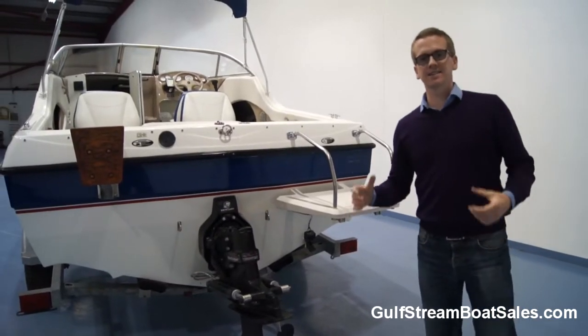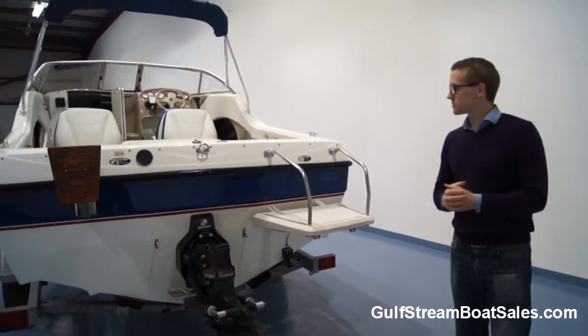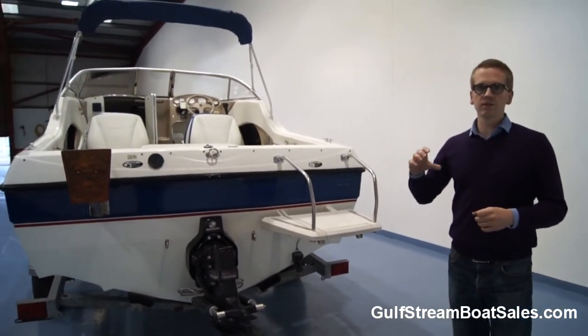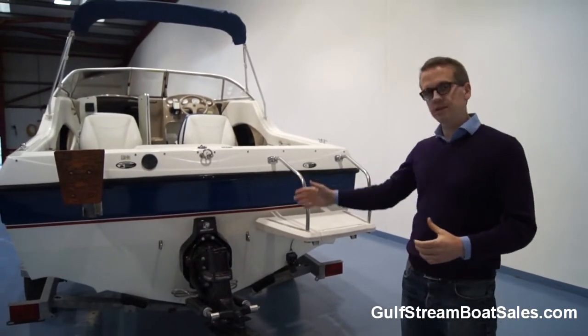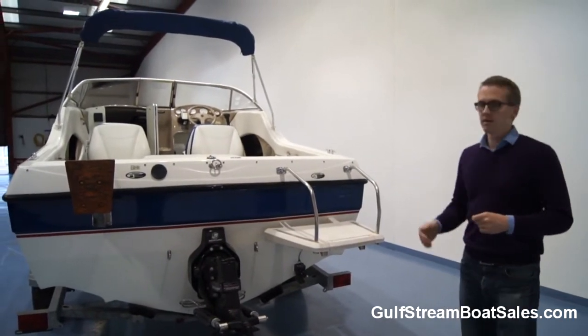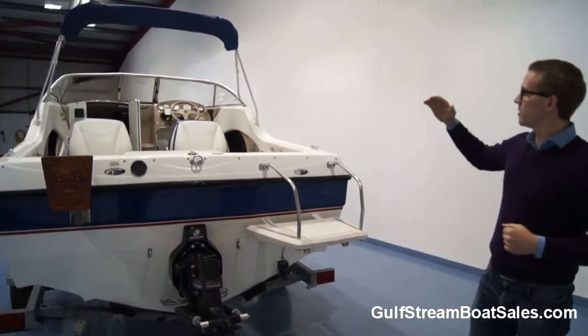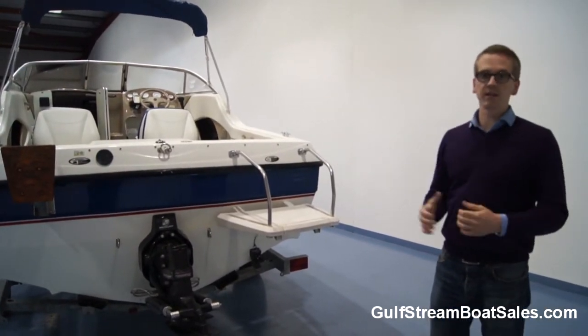So this boat is 19 feet long and it's just under 8 feet wide. It's a great manageable size, easy to store and to maneuver around on the single axle trailer. It's also nice and handy to launch and recover, but at the same time, you've got a nice high-sided cockpit, nice high windscreen with the Cuddy cabin at the front, which gives you good protection from the elements.